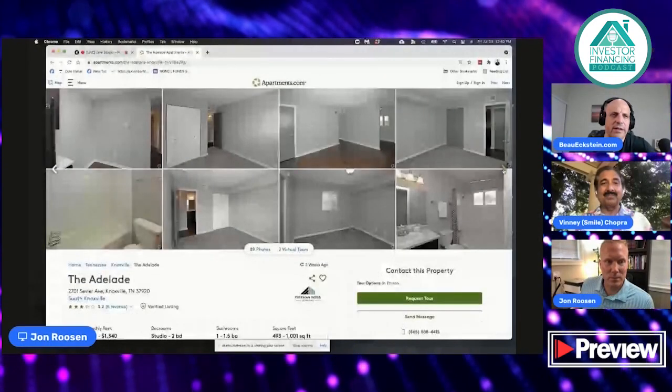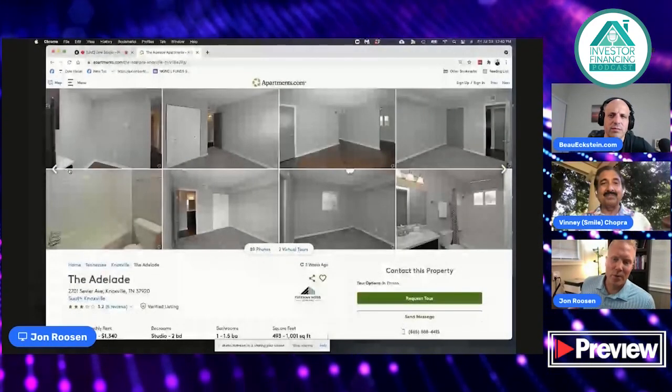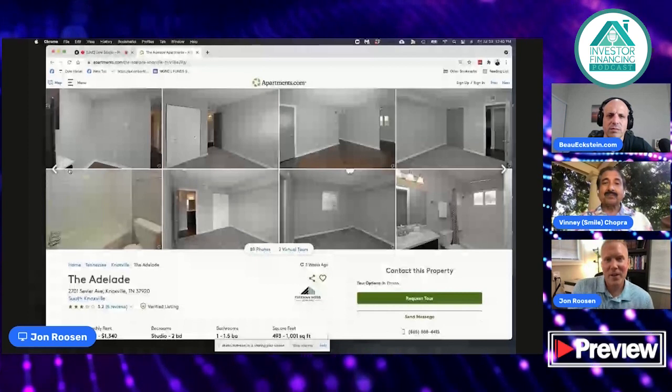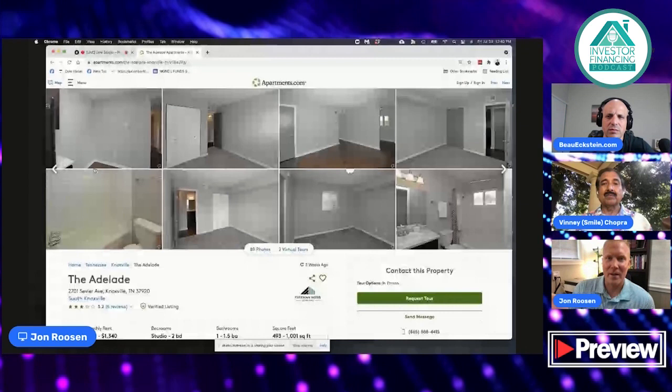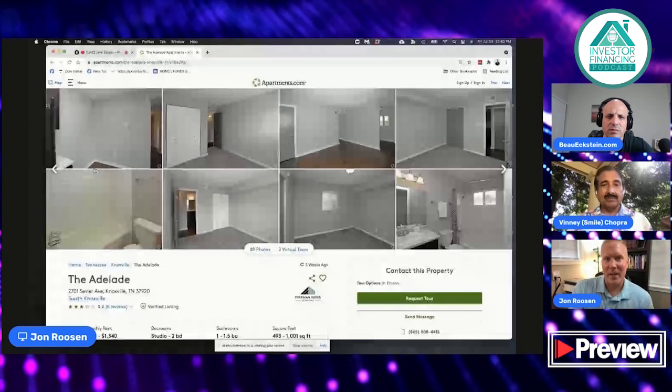What does that do to rent? So you can get a premium. It's like adding a dishwasher. If you look at a lot of units here, C class, some have dishwashers, some don't. So you can command a slightly higher rent if you add those amenities.